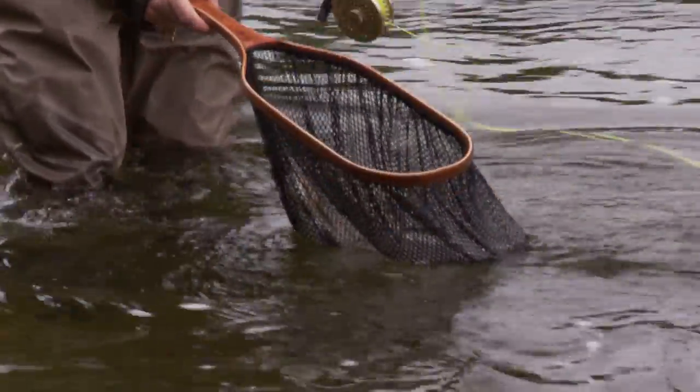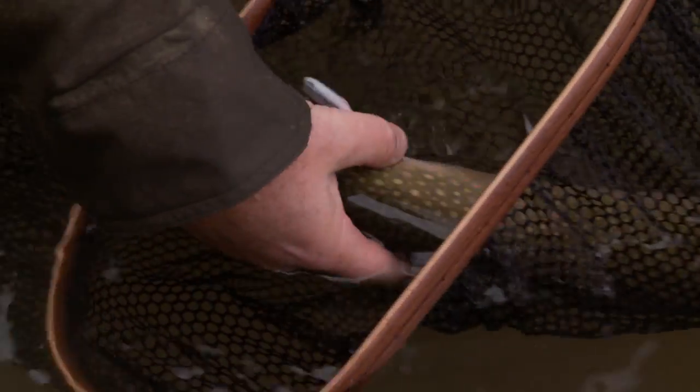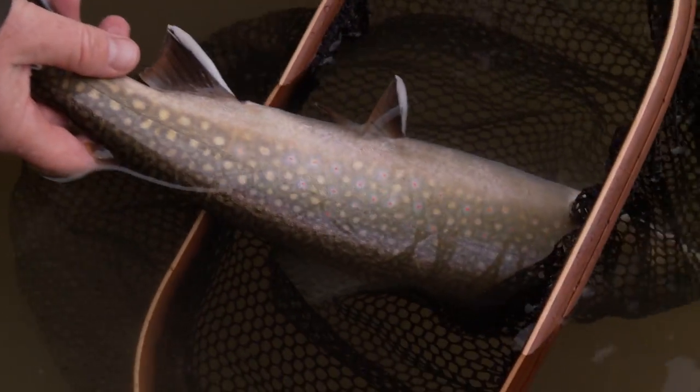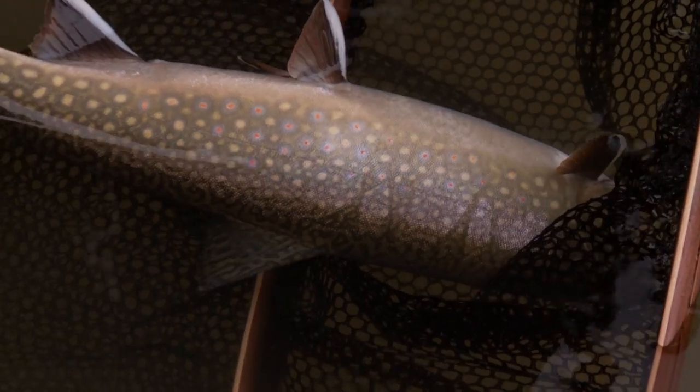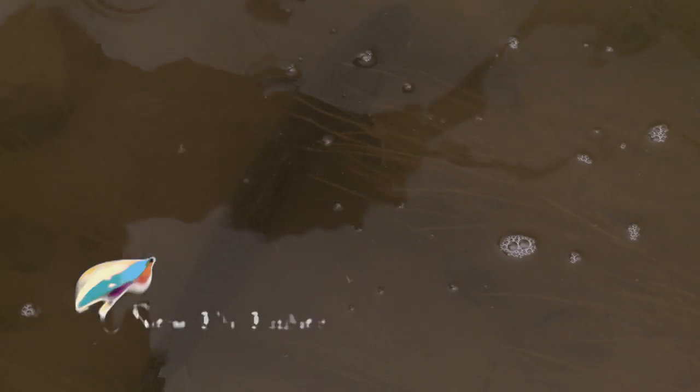Long time. Okay, I'll just quickly take out the hook, barbless. And let me show you, it's a female. Look at those colors. Beautiful speckled trout. And a surface fly, and away she goes.